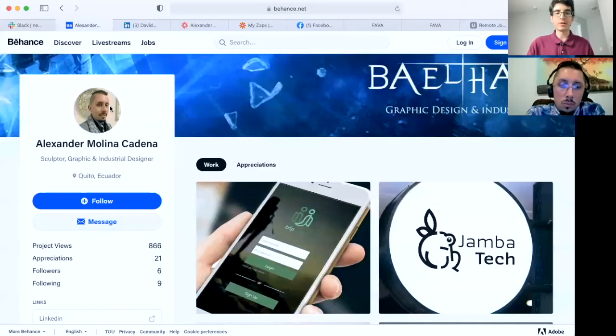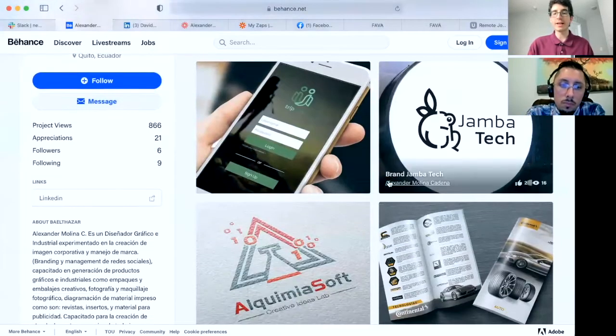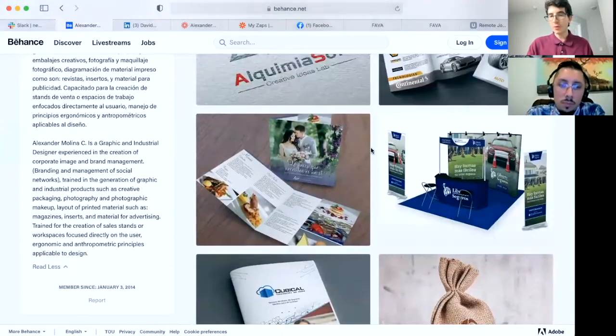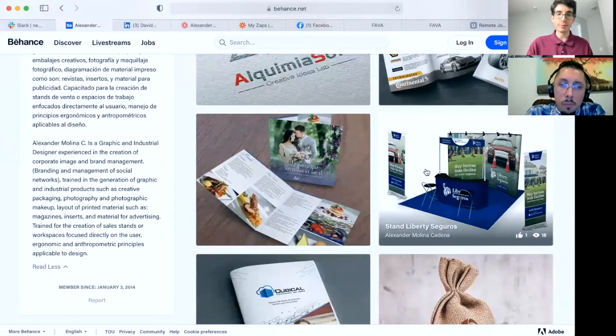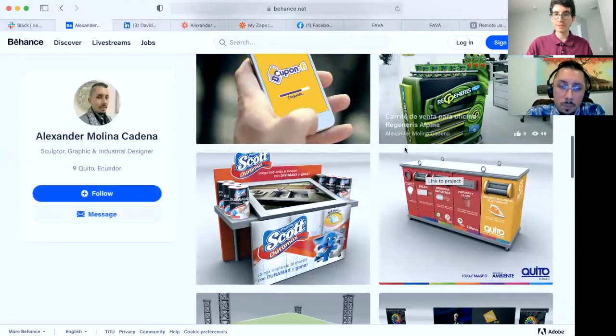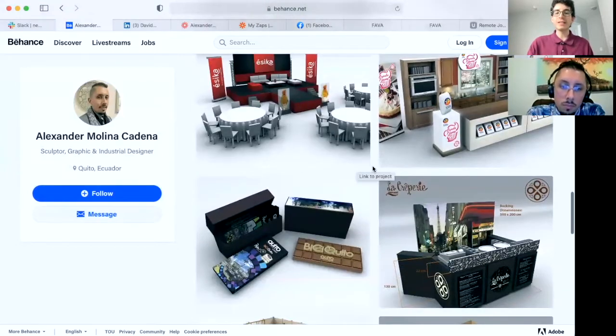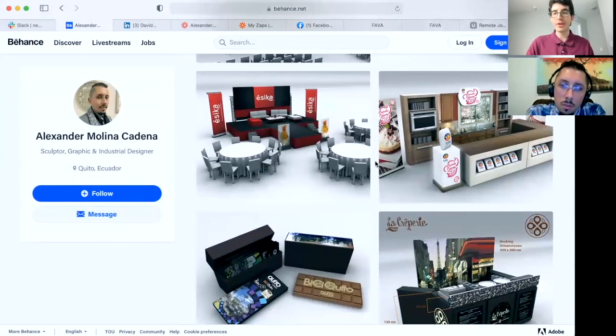So, sure, let's show here for a second. I'm gonna actually share screen, share your portfolio. So this is your portfolio. You can see here that, as you say, there's a lot of commercial work. And man, I've seen you work with very big brands like Liberty, Scott. I mean, Scott's a huge brand internationally. Did you get these jobs through the printing shop as a freelance?